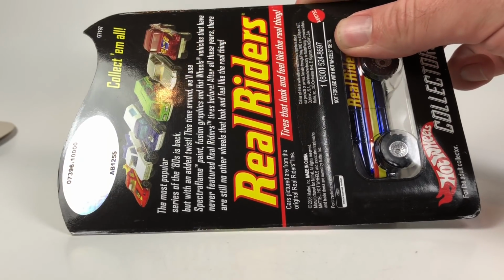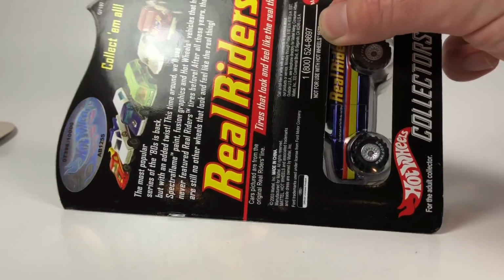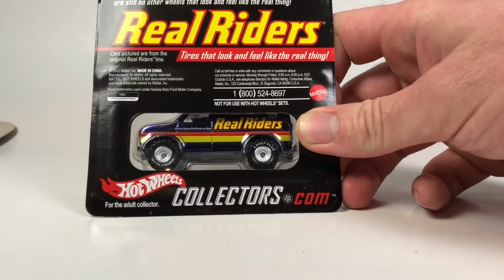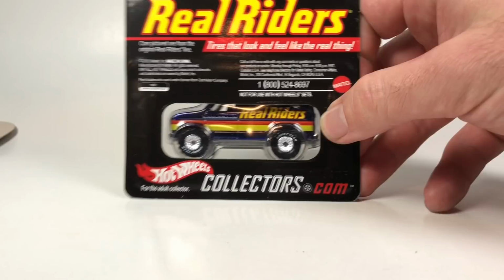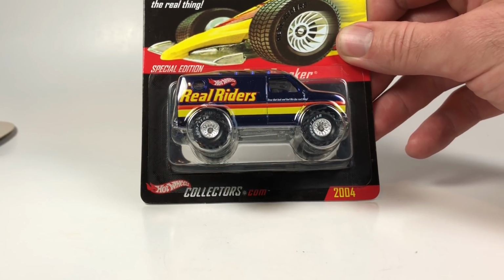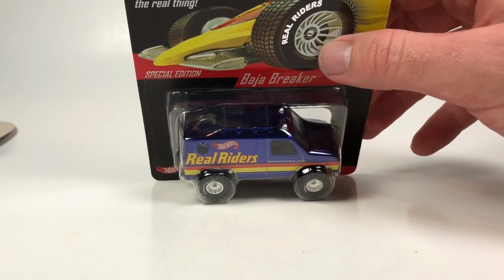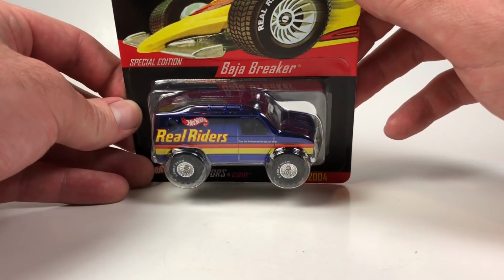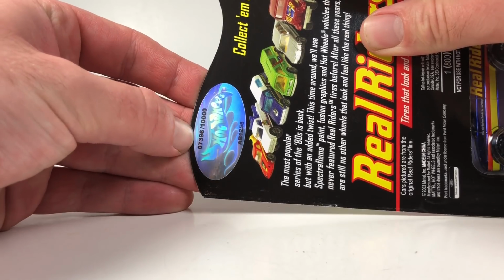So there's a look at the card. If you want to read that sideways, go for it. Do a little perspective lock on your phone and then flip your phone. And yeah, made in China, 2003. So this one is pretty neat, and cool because it's Spectra Flame paint and all that good stuff. I've been hanging on to it for a while. Did I tell you what number it was? 7,396 out of 10 grand.